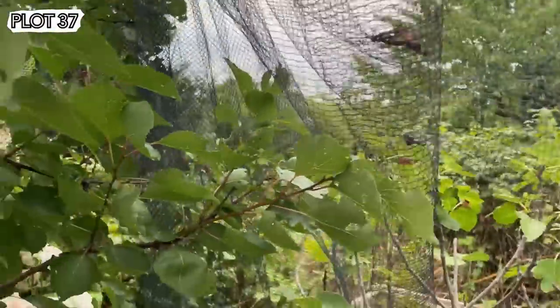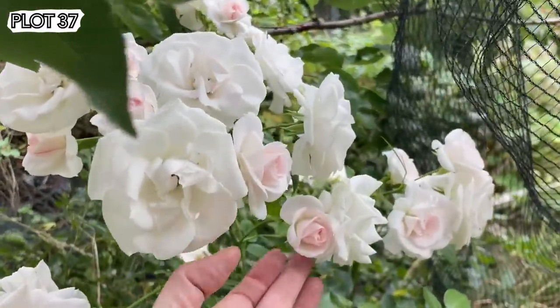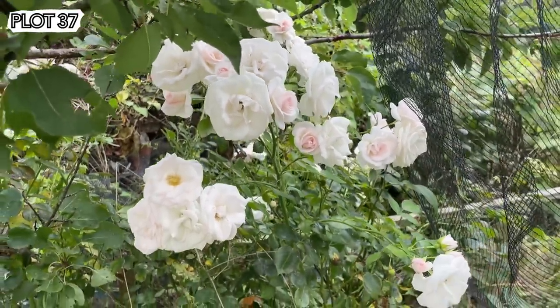Have a look at this. How cute is this? I love this rose. I think it's called New Dawn. And it just plugs away under here in the shade, quite happy.